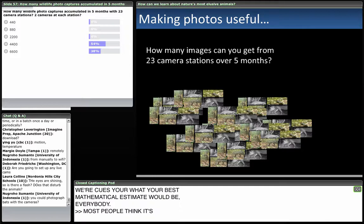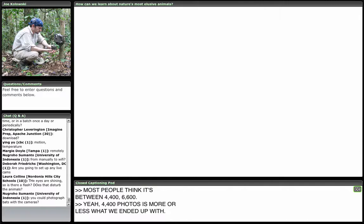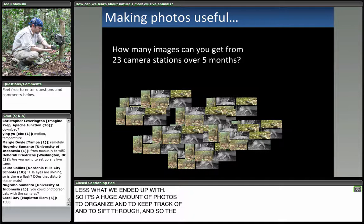And so it's a huge amount of photos to organize and to keep track of and to sift through. And so the big question is, how do we go from all these photos to research results? And that's what we're going to work through a little bit now.